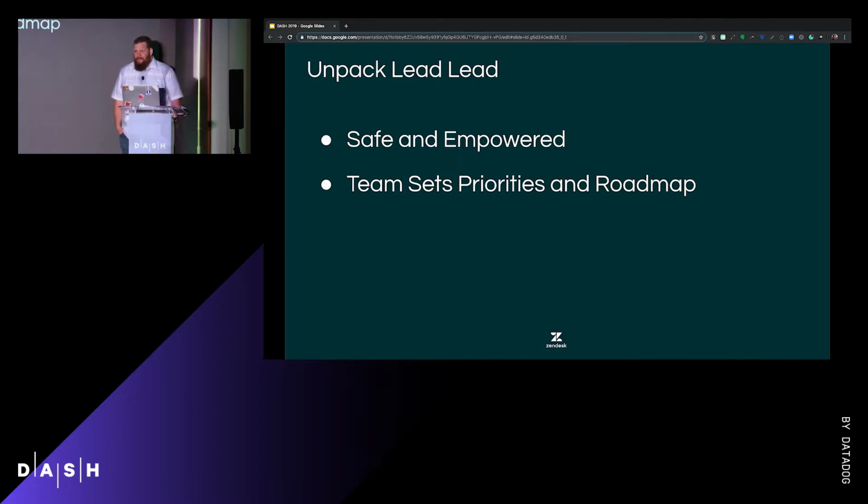I don't necessarily have the pulse on some of the problems they're going to need to solve and some of the hurdles they're going to run into. They're really working within this code base and within these systems day to day, so they know best. Plus, they're the ones doing the work. Shouldn't they have a say in what we're working on and how long it should take us?